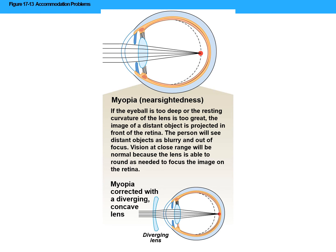Nearsightedness or myopia is where the eyeball is either too deep or the resting curvature of the lens is too great. So what happens here is the light gets refracted and focuses in front of the retina. So that needs to be corrected so that the light doesn't converge too close, so it helps to spread out the light. So you can see down here with this diverging lens, and I'm not going to test you. I'm never going to ask you what kind of a lens do you use to correct for this.